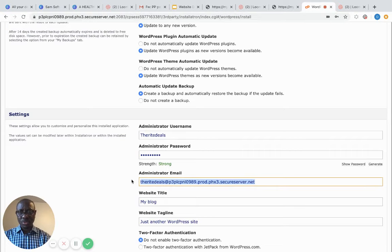So you're going to use your administrative email. The reason for this administrative email is that when there are any updates or comments, they go into this email. Make sure that you are using an email that you check regularly. If anything is going wrong on your site, they send that email to you. So your website title, you can change it.